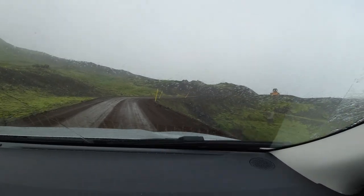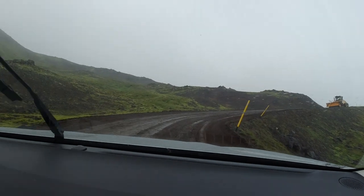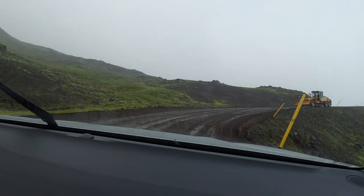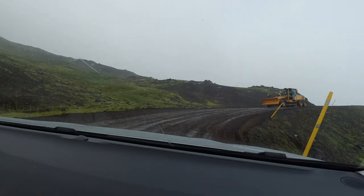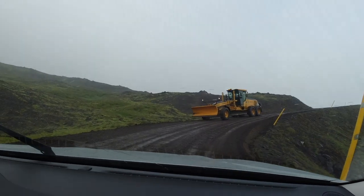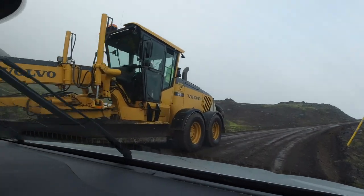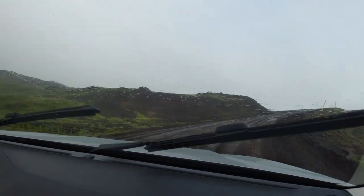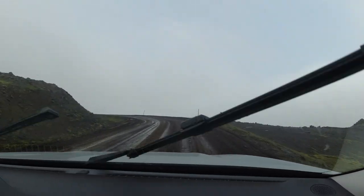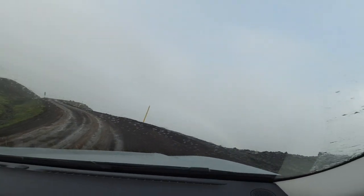Oh my goodness, here's the grader. Oh, how's he going to get around? I don't know. How are we going to get around is my thing. Oh, stay right here in this wide spot. Yep. Oh my goodness. Volvo grader. You said it was recently being graded. Oh my goodness, this is quite a trip. Talk about adventure. Well, at least he didn't wave his hand saying, don't go any further.